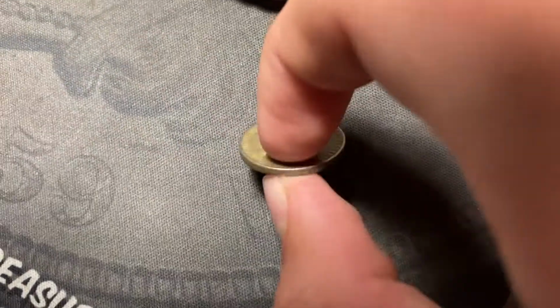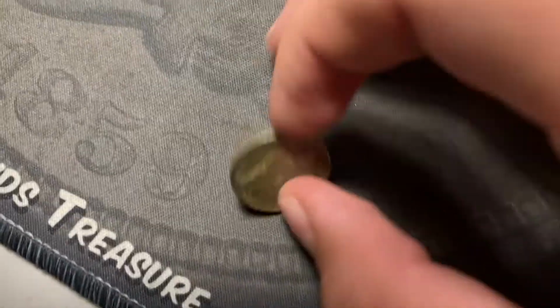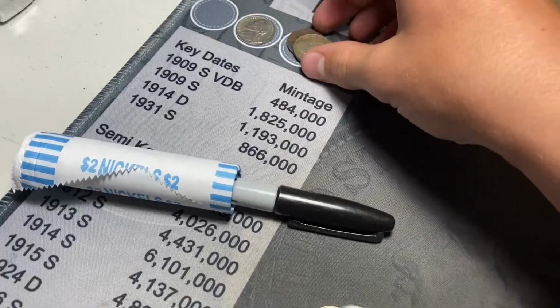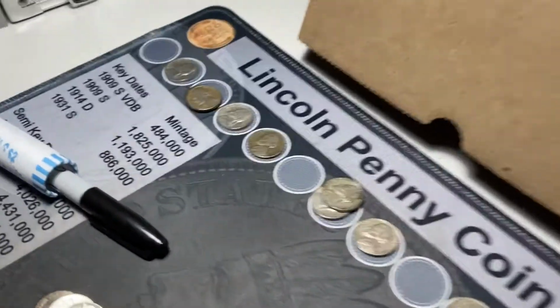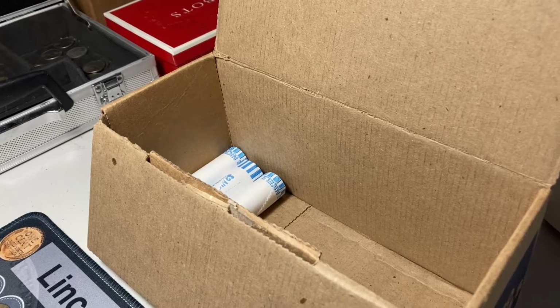Could be 60s. 41. Yeah, I was pretty sure I didn't see a mint mark. Yep, no mint mark. So we will add that to our stack of 41s, both of which are not in very good shape, but whatever. Can we get a buffalo in the last 3 rolls? I didn't think we'd get a silver, but we did. And of all things, a 42S. So can we get lucky with these last 3? We'll see.